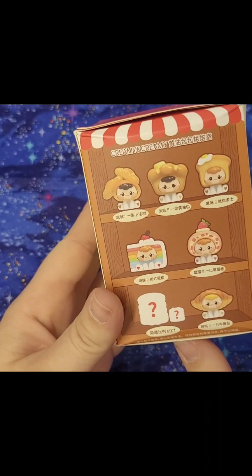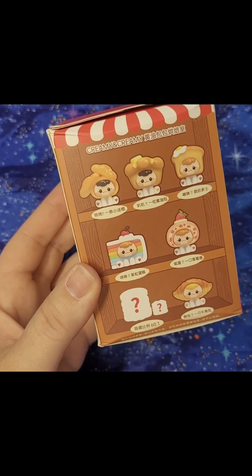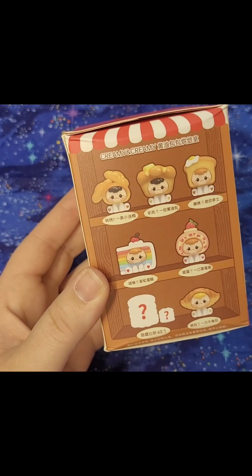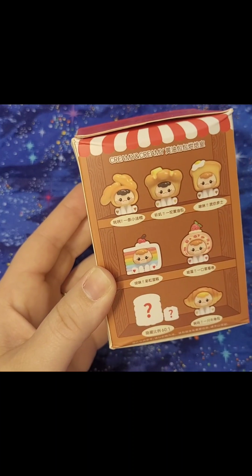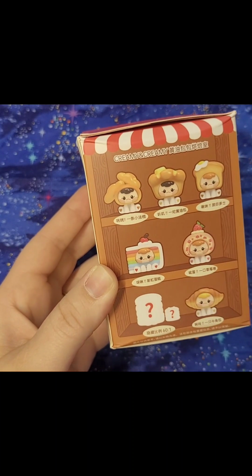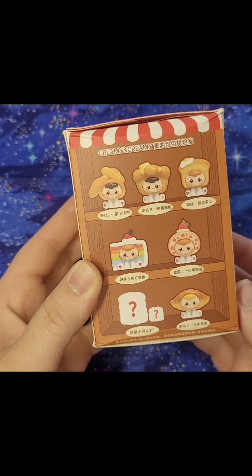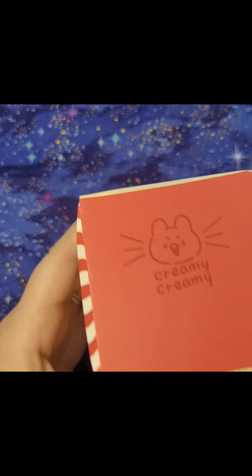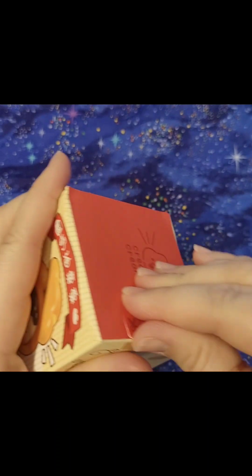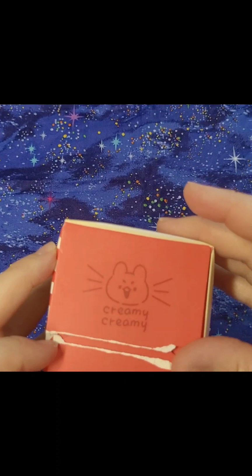But this is the lineup. This looks like a stack of pancakes to me. It looks like it comes with a little friend, so the secret would be fun. Obviously, the rainbow cake is the one I want the most. This roll cake's really cute. The egg and toast is really cute, and the bunny is really cute. I'd really take any of them, so fingers crossed for the ones I want, but I'll be happy with just about anything. So let's get into this. Creamy Creamy. Little bunny's cute.